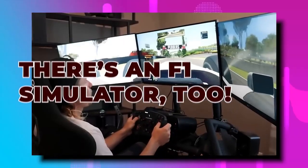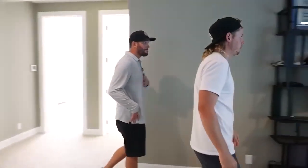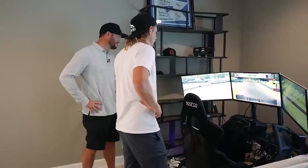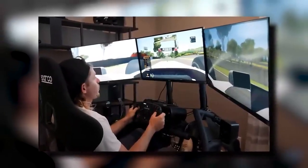And there's an F1 simulator too. Yep, he's a rev head in more ways than one. He's a proud owner of an F1 race simulator that comes with a full race wheel, foot pedals, and 3 massive TV screens that let him have a panoramic view of the racetrack. Smith explained that whenever he wants to waste time, he hops into the simulator and drives cars all day long.